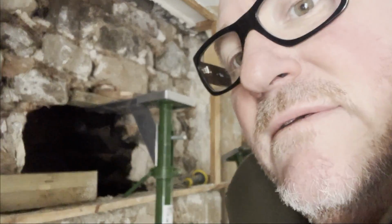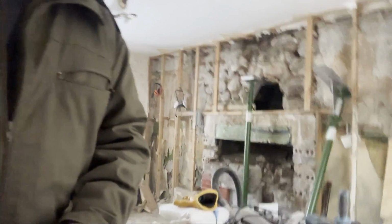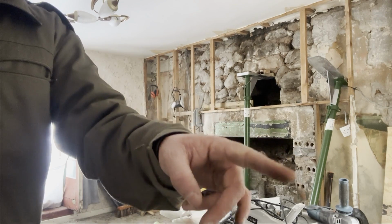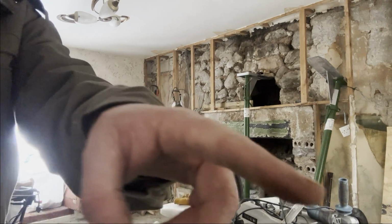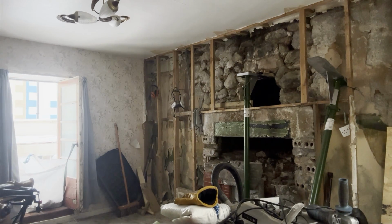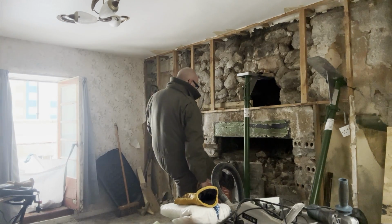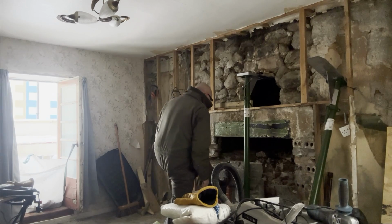At the moment, I'm going to try and keep this here in place. I'll just put your backs down. So yeah, I'm going to try and keep this bit and do something here. The idea is eventually when I break all this fireplace up, I can start bricking up to the height of the lintel and get it done that way. But that's going to be a while away because this stuff here doesn't move. Doesn't seem to move.